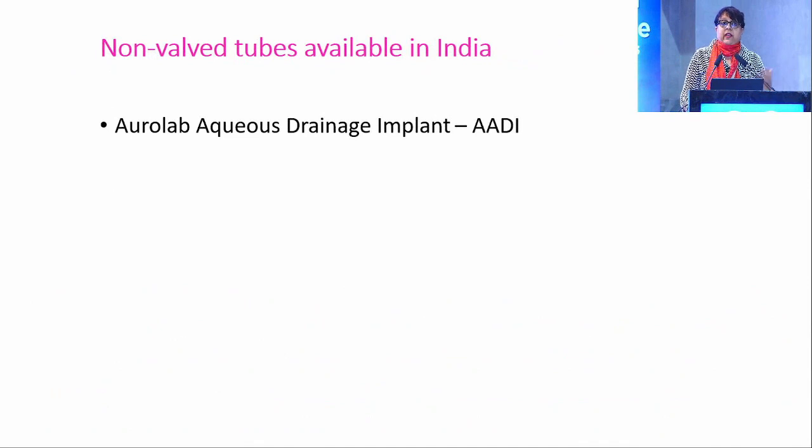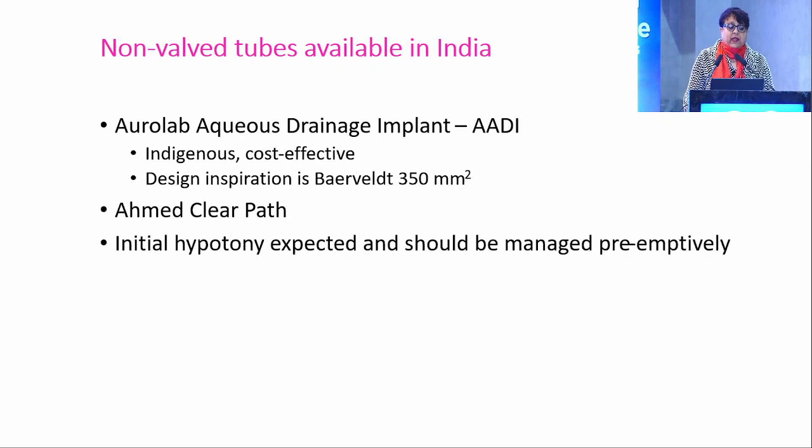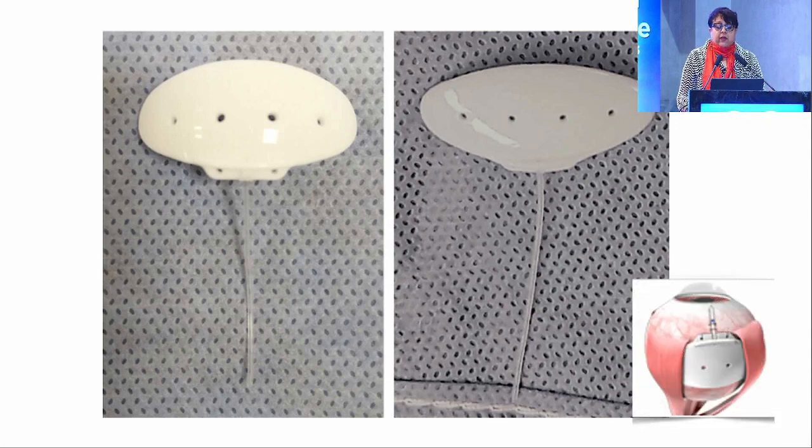The non-valve tubes available in India, from 2013, was the Aurolab aqueous drainage implant, which is indigenous, cost-effective. Design inspiration is the Baerveldt 350 millimeter square. Now we also have another one called ClearPath. Both of these have initial hypotony, which you need to preemptively manage, and the resultant initial hypertensive phase prior to suture autolysis should be managed with fenestration, stents, and even orphan TRABs. So on the left is a Baerveldt, on the right is the Aurolab. They're pretty similar, 350 millimeter square.